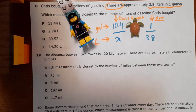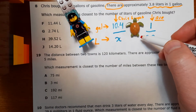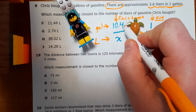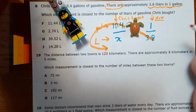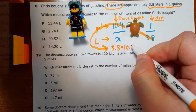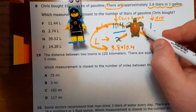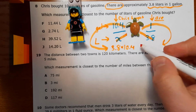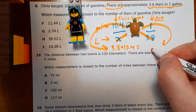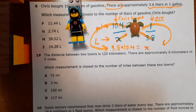So, what I am going to do here is I'm going to take my bottom right side and connect it to my top left side. And in the butterfly method, we're connecting everything using multiplication. So this becomes 3.8 times 10.4. And then the bottom left times the top right is going to be x times 1, which we know we could write 1x. But if there's only one x, I can also just write the x, because that's what it is.